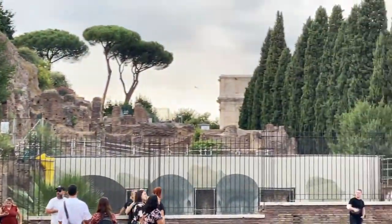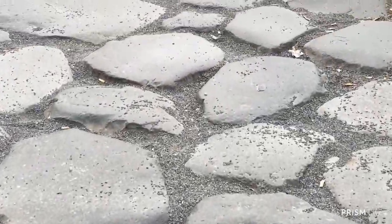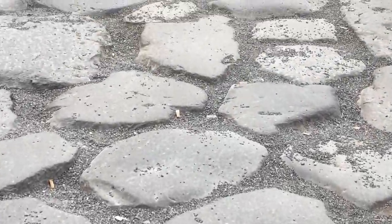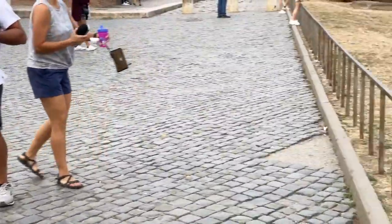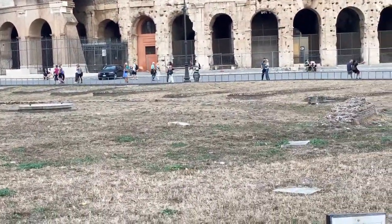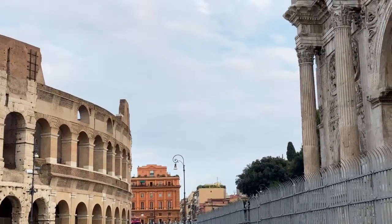Patrick, are the steps here original or pretty new? That's hard to say. I wouldn't be surprised if a lot of them were original. Some of them may have been buried for a while. A lot of this area would have been filled with homes and shacks and poor people living here. Now the cobblestone, to me, is probably more modern. Remember, Mussolini was the one that came in and actually started cleaning up all of these sites in a more orderly fashion to preserve them, because this was Italian heritage that he was trying to protect. That was really a new idea. That didn't come around until the 1800s.